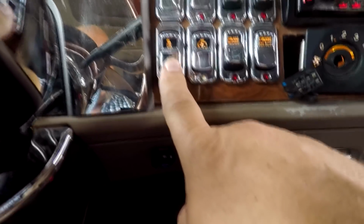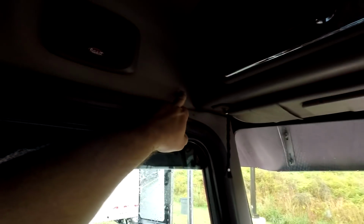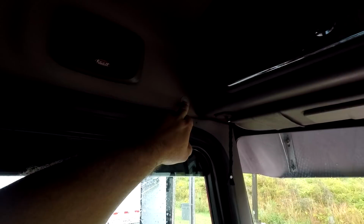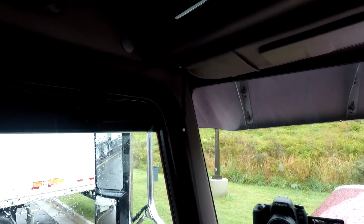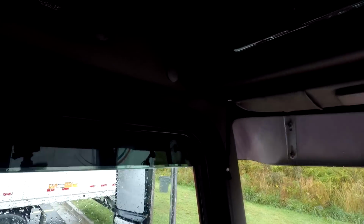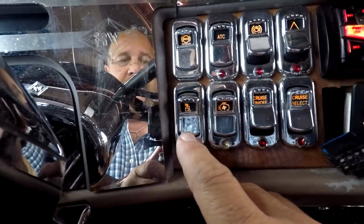Okay. All right. Then down here, this is a switch that is not really used anymore, because this switch was for the spotlights up here. You know, on a police car, they've got that light out there on a handle that can turn and go up and down. This truck had 2 of them, one on this side and one on that side. And this was the power switch that turned the electricity on and off.